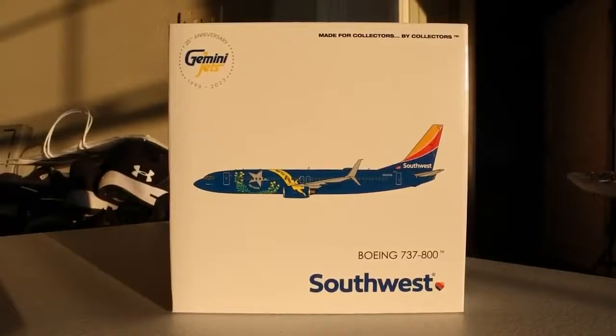Alrighty everybody, next up we have the GeminiJets 1/400 scale Southwest Airlines Boeing 737-800 Nevada 1 delivery. So definitely I wasn't expecting to get this one, but NG surprisingly hasn't done it yet, so Gemini's going to get my business in this case.